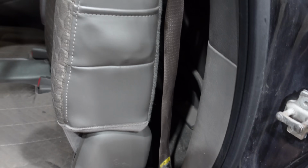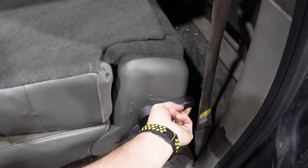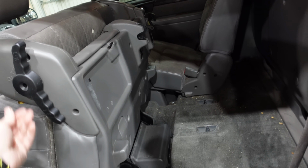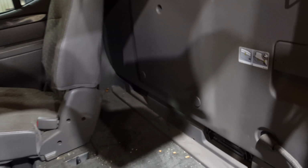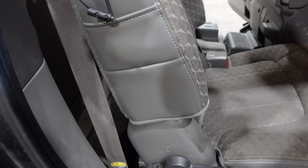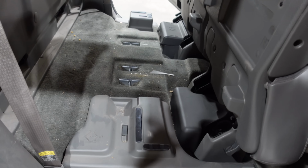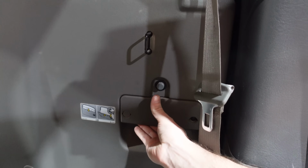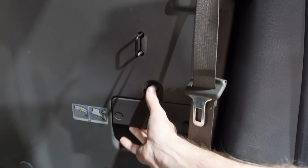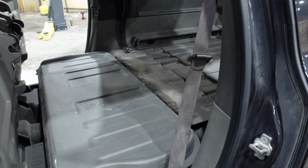So this should, let's see, so that flips the seat, and then this, hit 2, lets you flip the whole seat over, and then you're starting to kind of see where I'm going with this. Let's go to the other side. You also have to open this seat, so we'll hit 1, and then hit 2, flip that thing up, it locks, and then you grab this button right here, ready?